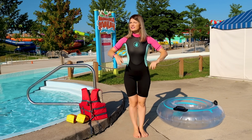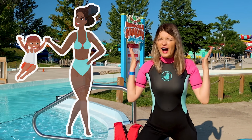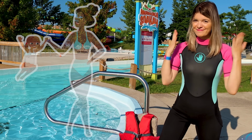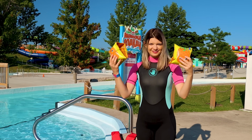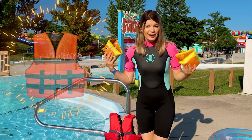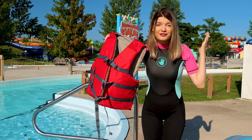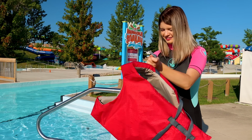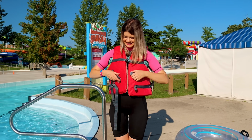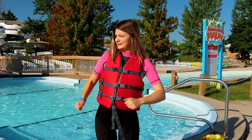Before we go into the water, it is very, very important to make sure that we're safe. So, before you go in, always make sure that you have an adult with you and one of these floating devices. So you can wear these arm floats that go whoop, whoop, like this, or you can wear a life vest like this one. These life vests are provided for free by Wet n Wild for everyone. I'm gonna wear this red life vest. Okay, friends, I have my life vest on and I am ready to go into the water.